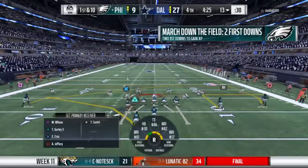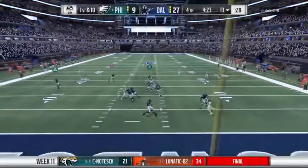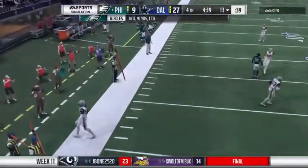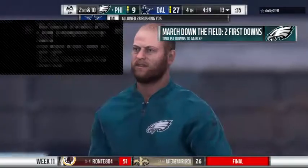Zach Ertz, the man in motion. They'll try and start this drive in the air. Steps away to his left, and he just gets rid of it. Throws it away. A wise move there. Looked like nobody open. Now 2nd down.